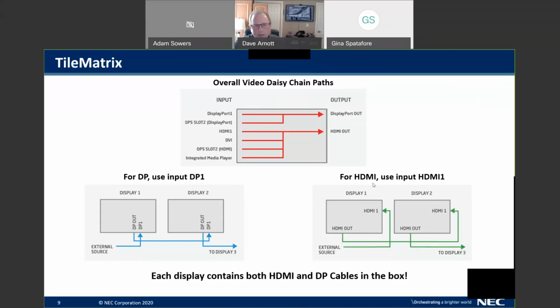So you can see here on the example on the right hand side, external source into HDMI 1, and that's important. The loop through is supported on HDMI 1, and there's also HDMI 2. So only HDMI 1 is connected to HDMI out. So just make sure we remember that. But if you have a question later on, please feel free to reach out to us. And then so it goes from in to out all the way through your video wall. So that's just to kind of lay the groundwork there.